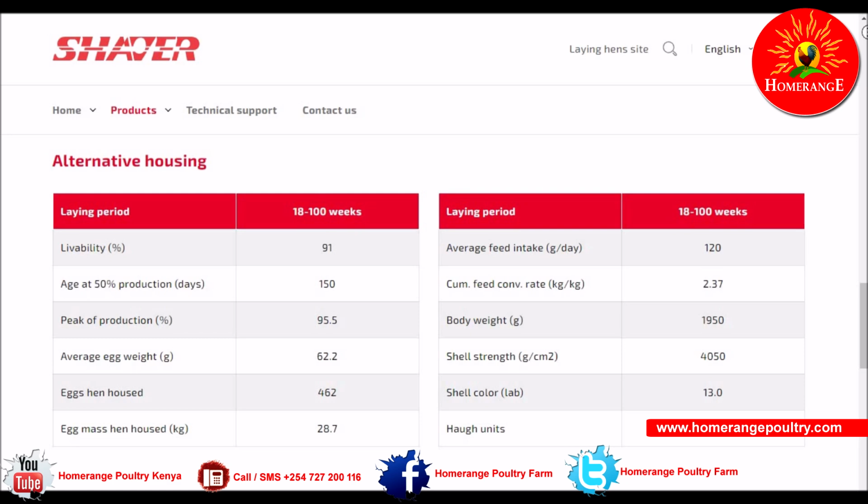And by peak I mean you're not getting the maximum number of eggs from the chicken immediately at exactly 4.5 months. No. As you can see on their website, they're telling you that the age at 50% production will be at 150 days, and 150 days is 5 months.